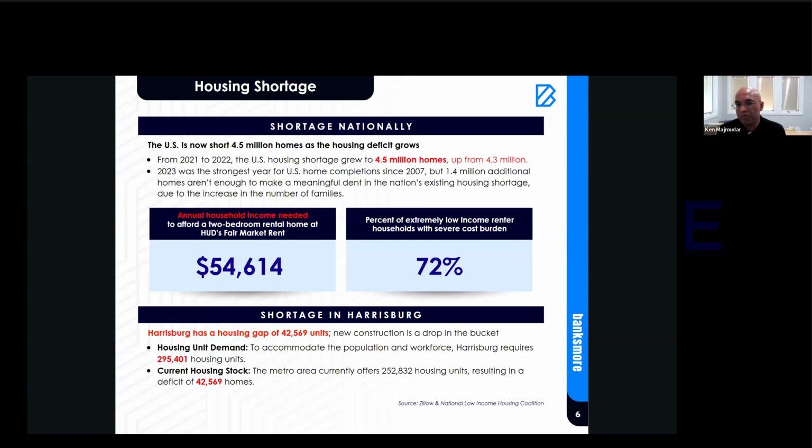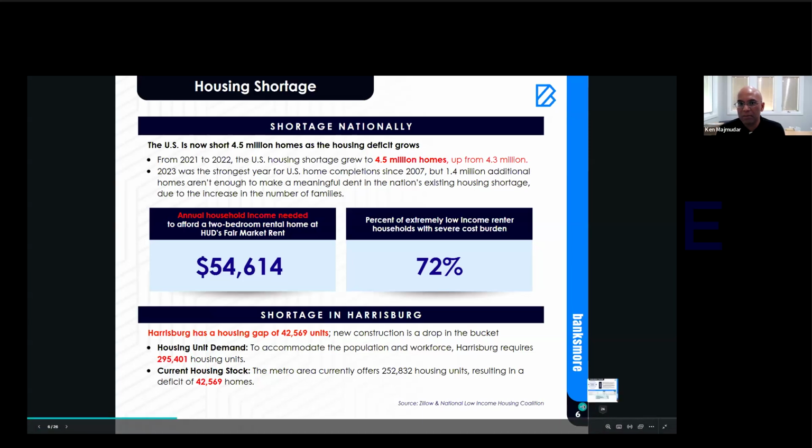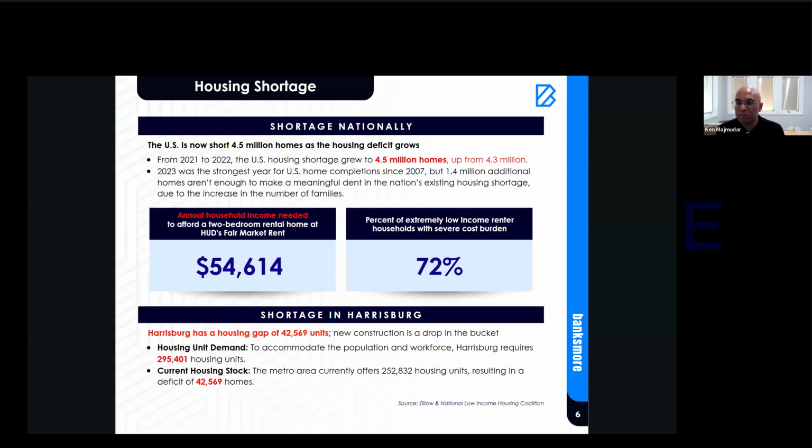And by the way, the 4.5 million home estimate, that's one of the lower numbers I've seen. I've seen estimates as high as 11 million homes as a shortage that's existing in the United States. So there's a lot of wood to chop, and there's a lot of opportunity for investors to help meet this need in the marketplace.